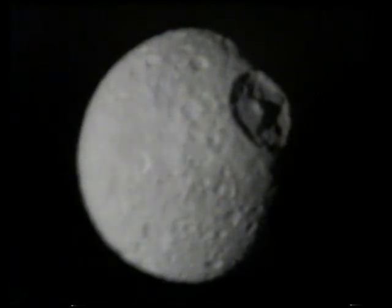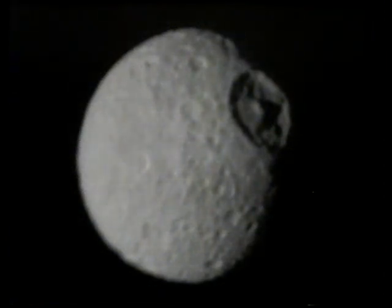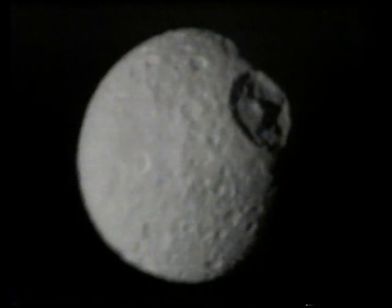Yes, in addition, there are lots of little craters around it. So in addition to the fact that there's a big one that looks so familiar to us, it has a whole crater field around it. If that were an impact crater, wouldn't Mimas have been broken up? Well, I can only say that it didn't.